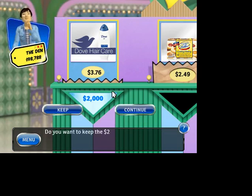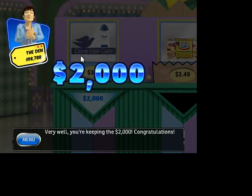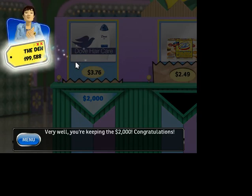Yep. Do you want to keep the $2,000 or risk it for $4,000? Very well. You're keeping the $2,000. Congratulations. Why would you keep the $2,000? I wasn't confident.